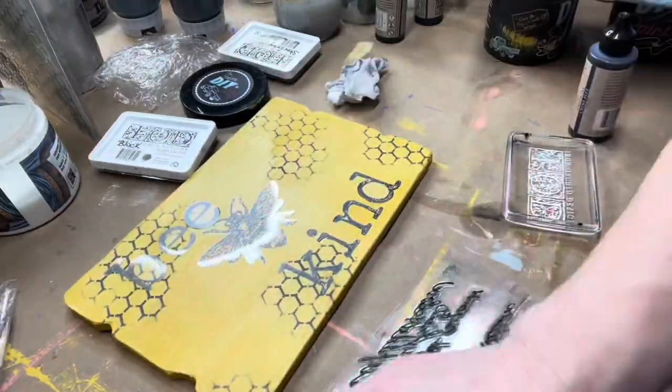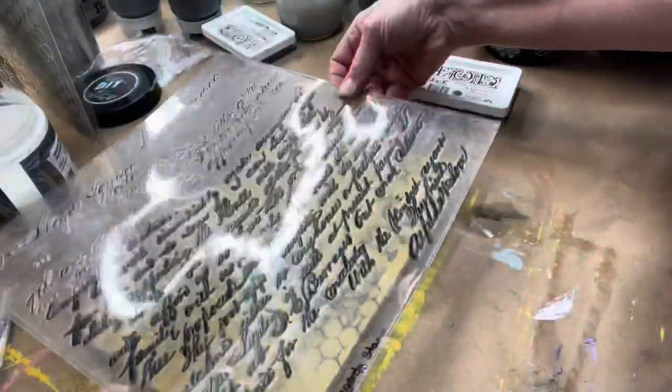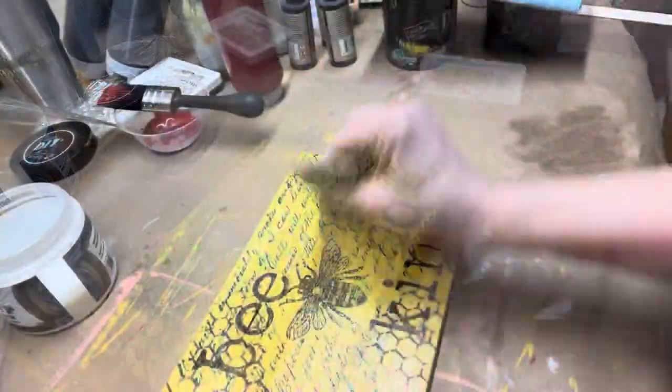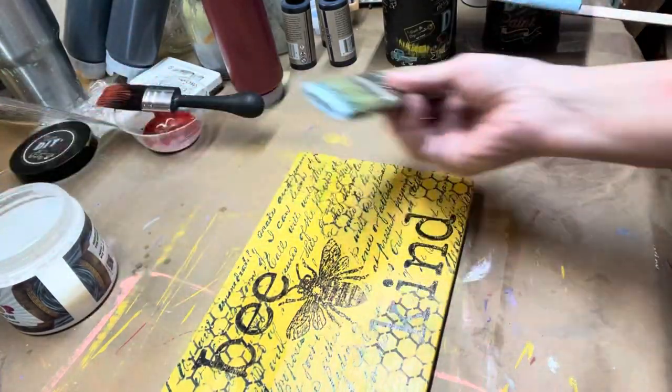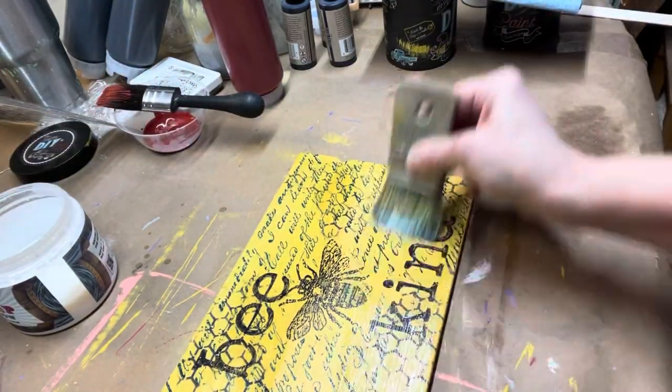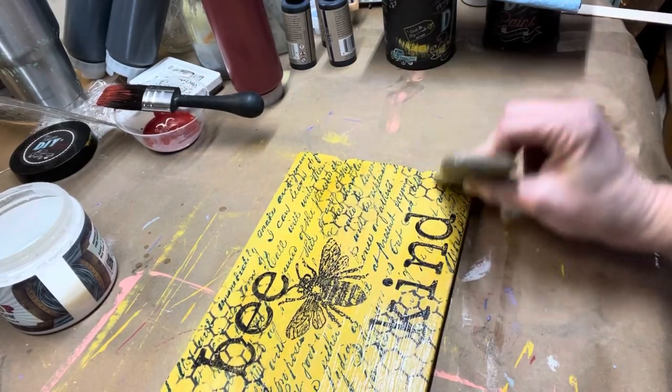You see me here adjusting the stamp masks on the board, and that's so that when I go to stamp right here, the words on top of it look like they were done first, behind it, and it doesn't stamp over the words that I put the masks on.